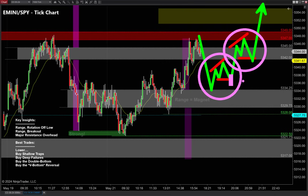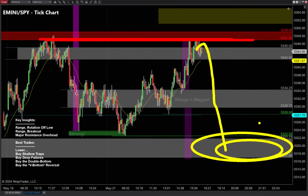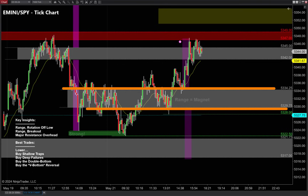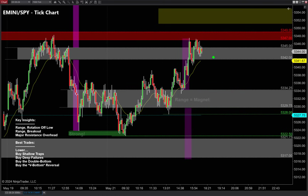Now, let's face it, right? Because with this area of resistance overhead, we may wind up going all the way back down. For example, if I take this range right here and take that pendulum swing, that symmetry, there's a ton of support down here. This is really where I'd love to buy tomorrow. So if we can get that run going lower, I'd love to buy some bear traps down here as well.